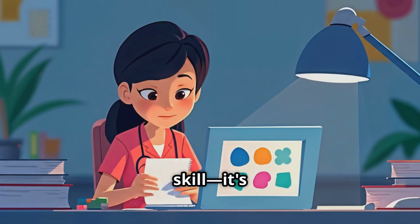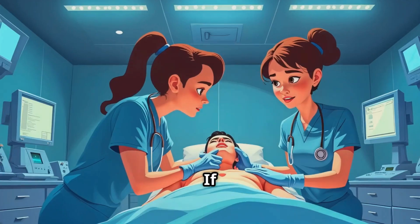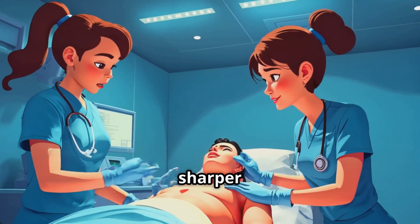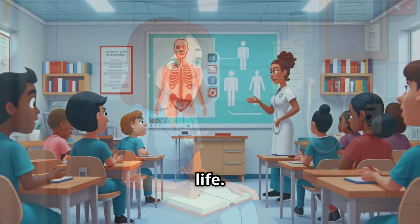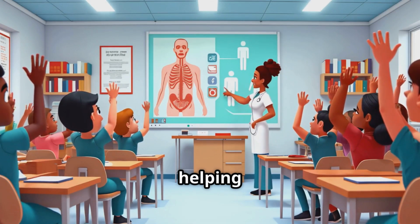Clinical judgment is a skill. It's learned through repetition, reflection, and real-life application. If you're just starting out, don't worry. It takes time to think like a nurse. The more you practice, the sharper your instincts become. The nursing process gives you structure. Clinical judgment brings it to life. Keep learning, keep questioning, and trust that every patient you care for is helping you grow.